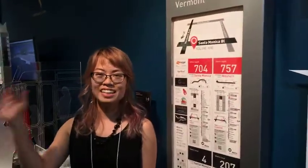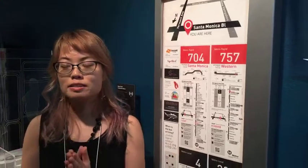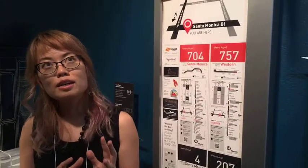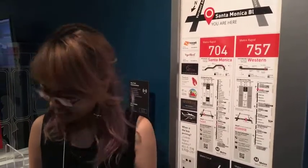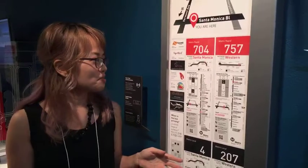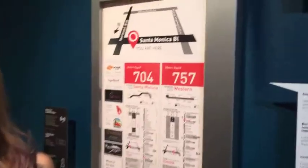Yeah, perfect. Hello, my name is Nicole Ng, and I'm a graduating product design student here at ArtCenter, and this is my thesis project, a bus stop information communication platform designed for LA Metro. Well, anyway, this is a bus stop information platform to make a better experience for bus riders.